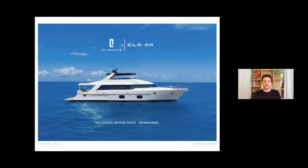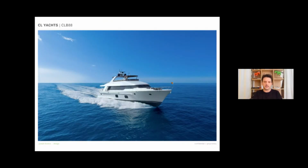This was formally introduced, the design of which was formally introduced at the Fort Lauderdale Boat Show last November. This is an 88-foot or 27-meter yacht, which the marketing team is calling the classic motor yacht reimagined. The vision here that we were looking for is if you close your eyes and imagine the yacht dreams of your youth. We wanted to capture that idea, but reintroduced with contemporary, clean lines. So it has a certain familiarity, but also a distinct freshness of modernity in its exterior shape.